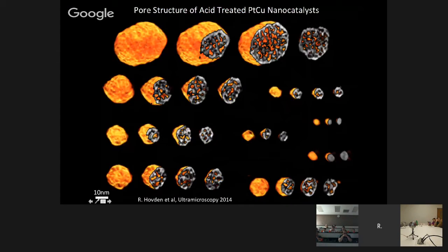Right, so again, it's important to remember that we get the entire structure, we get the internal structure, we can slice through these particles, and we can characterize the surface area to volume ratio. And you can tell from these porous particles there's a lot of surface area. We also found little tiny particles that had no pores inside them.